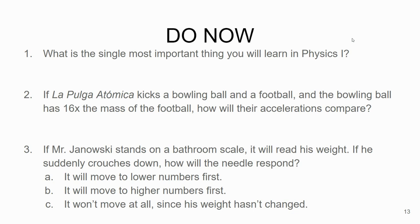What is the single most important thing you will learn in Physics 1? Newton's second law of motion, F equals ma. I promise you that's the most important thing I will teach you in Physics 1. Or even if you take Physics 2, this is still the most important thing I will have taught you over 2 years.